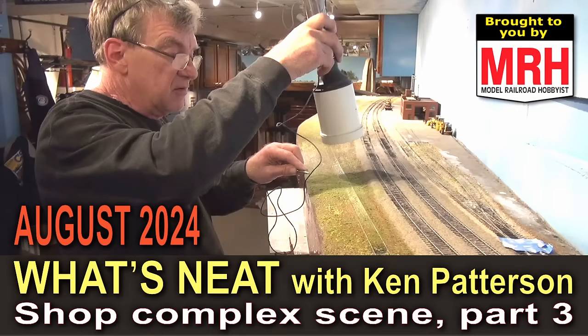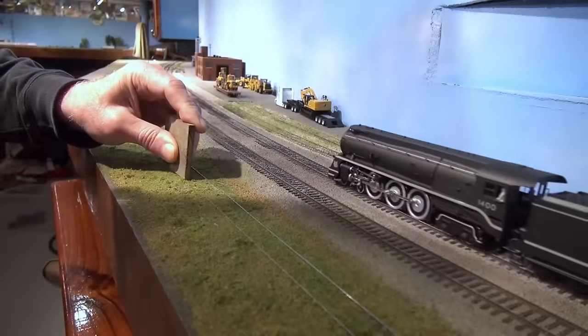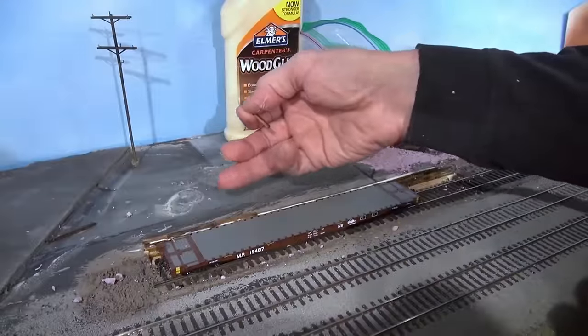On the August 2024 What's Neat, this month we're going to talk about a lot of great stuff, including a great layout construction segment.